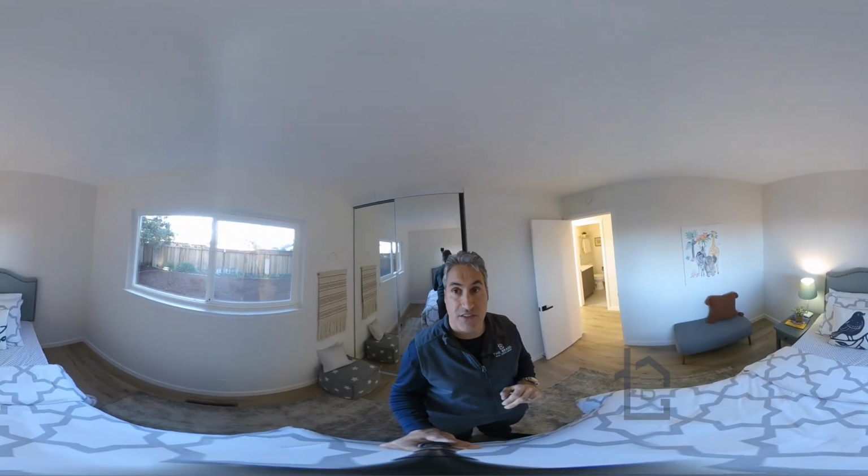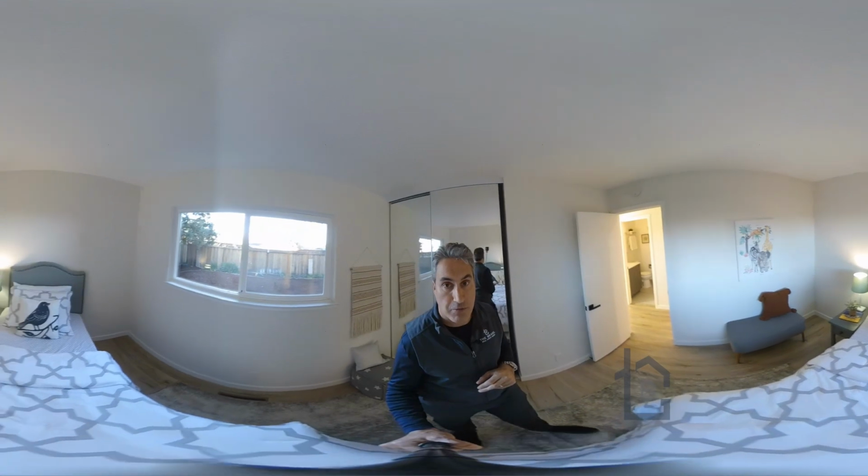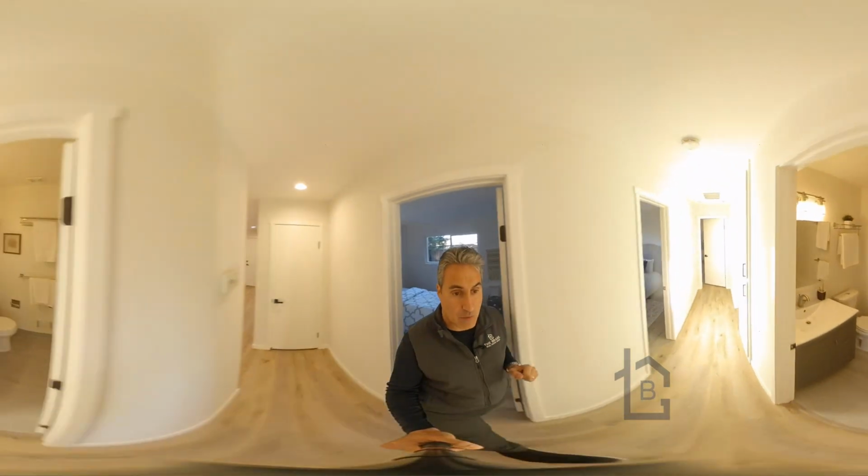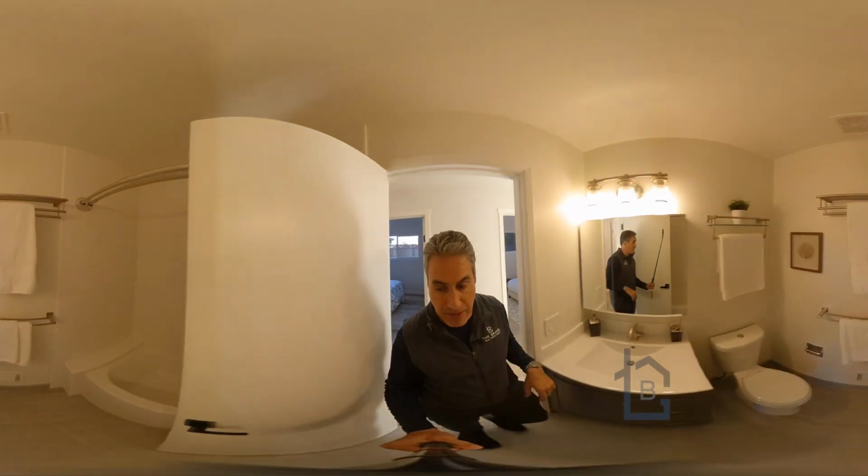If you need dimensions to these rooms, we do have a floor plan that you can access on the website, 2810pruneridge.com. And right over here is the bathroom.